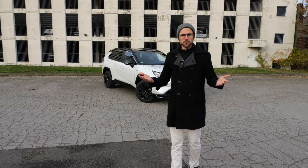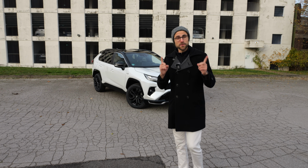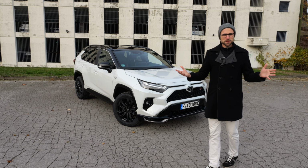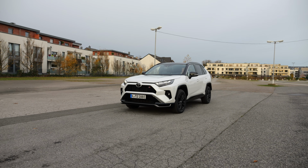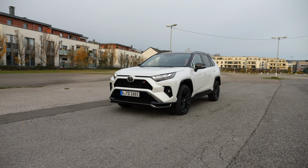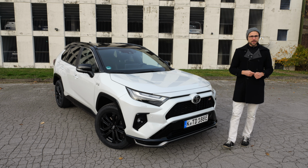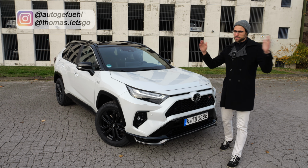So many fancy new cars out there, but what are people really buying? This year, the Toyota RAV4, still one of the best SUV bestsellers, 400,000 units each year worldwide. Wow, why is that actually? Let's find out together with Thomas and Autogefühl in 4K, full screen, full length.